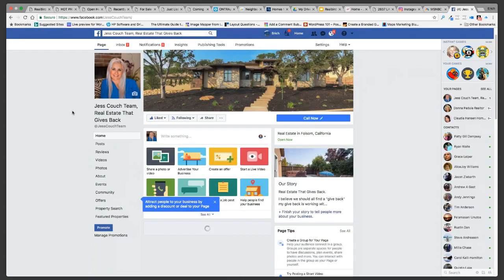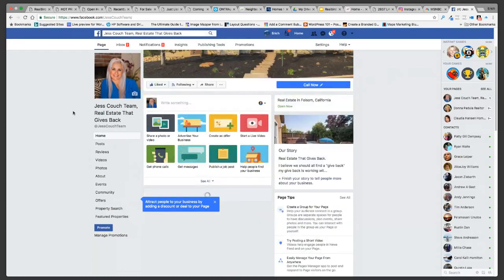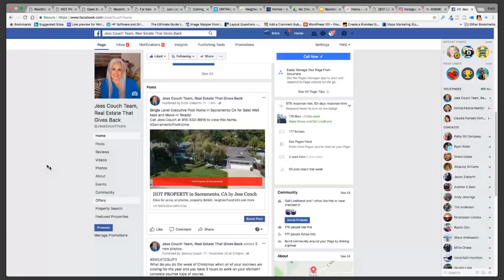There's Jessica Couch. I'm scrolling down a little bit here. There's the post right away. I posted 1 minute ago. I see this because I'm logged in as me. Other people won't see that. So this is the property, and then I can boost the post. I can create a custom audience to boost it to, or just boost the post generally.